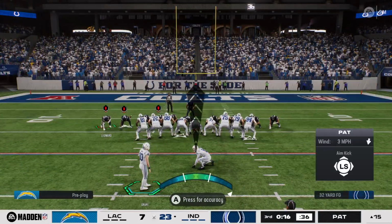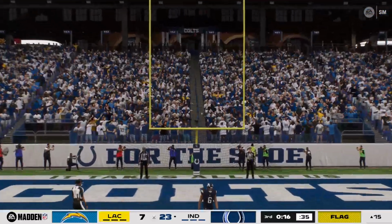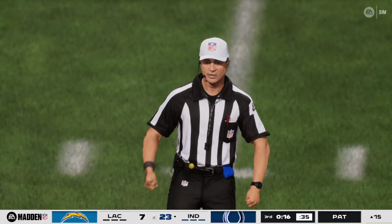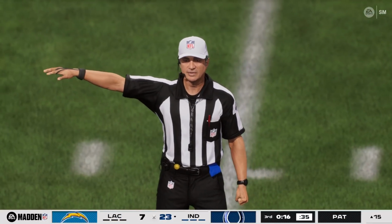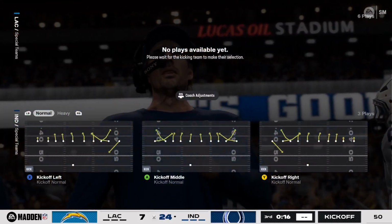And slowly but surely now starting to pull away a little bit. Things looking good for them here in the 3rd quarter. Not only pulling away, you mentioned that slowly but surely, you also drain clock too with a drive like that. So you really give yourself an advantage. So they'll go ahead and accept the penalty.